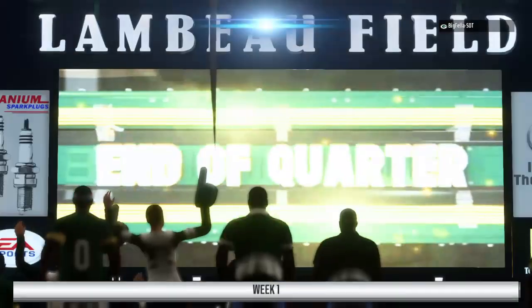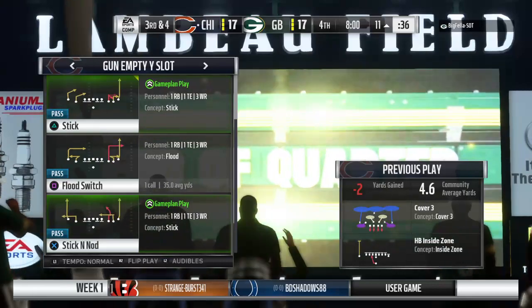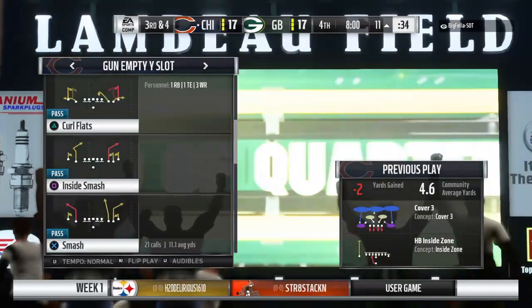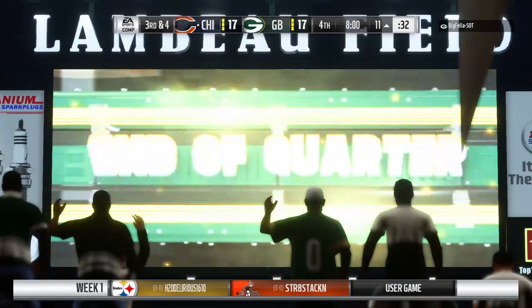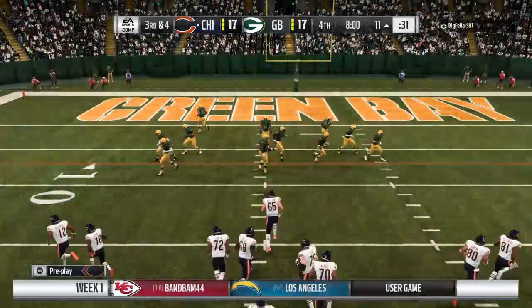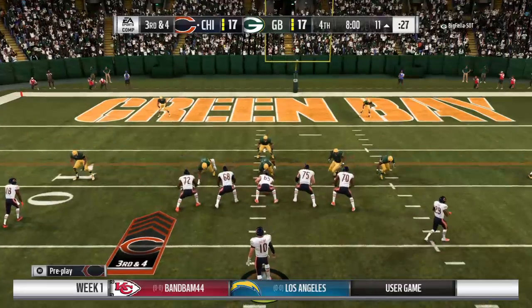Back now at Lambeau. The Bears on third down. They've been near perfect, 4 for 5 to this point. This is 3rd and 4.